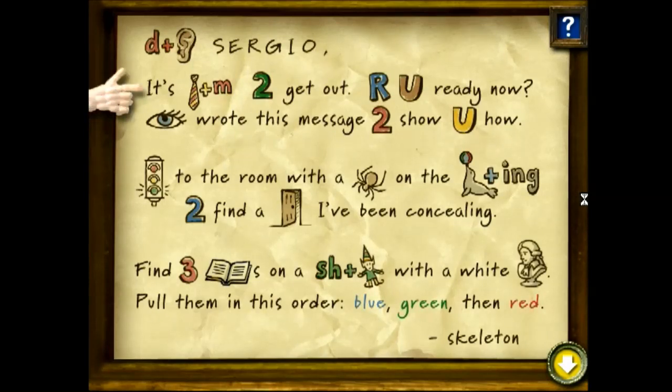Get out. Are you ready now? I wrote this message to show you how. Go to the room with a spider on the ceiling to find a door I've been concealing. Find 3 books on a shelf with a white head. Pull them in this order: blue, green, then red. Skeleton.